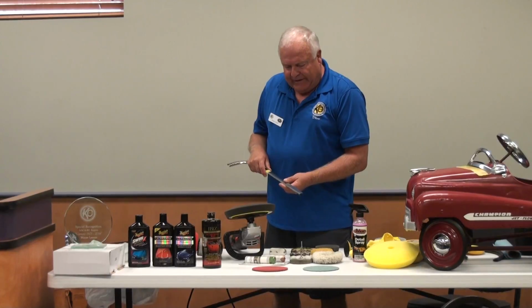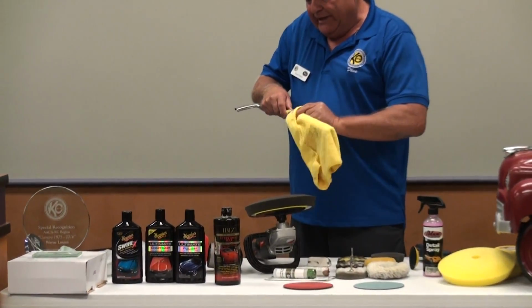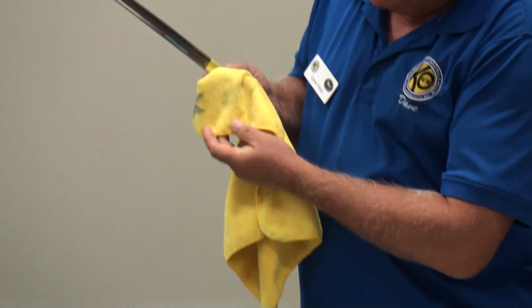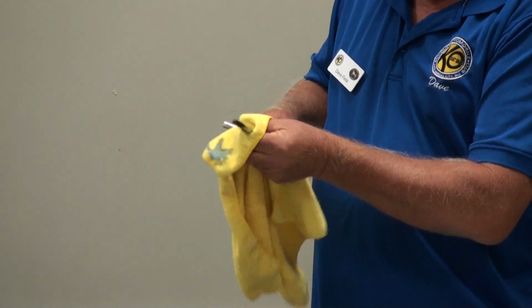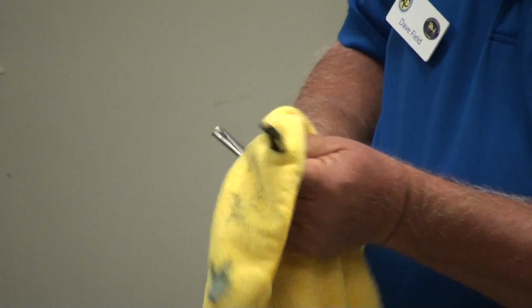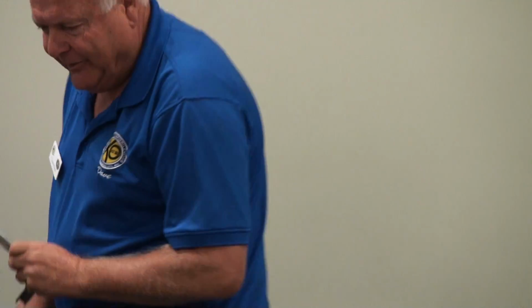When you get done with this, what I recommend, when you finally go work by hand, is you take it 20 times by hand. You'll get black on your rag. When you quit getting black on your rag is when you quit. You'll have a final finish. See, I'm getting a little bit more black and I'm on my second time, my third time. You want to go 20 times till you quit getting the black.